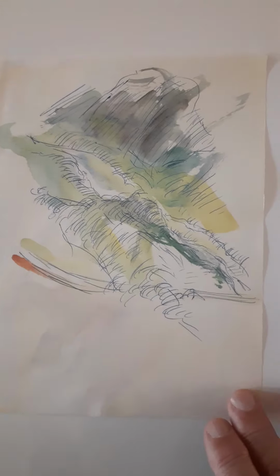Sometimes I can't even tell which way up it is now. Must be like that. Anyway, and then I watercoloured them later. Some of them were quite effective little ones. Again, these would look nice presented together. I can just get it. There we go.